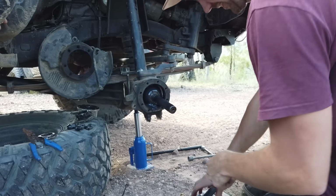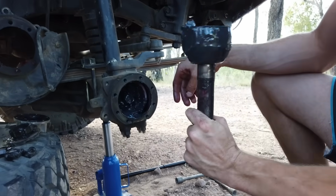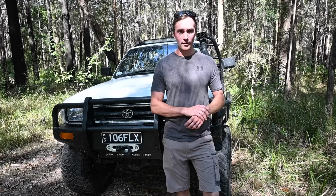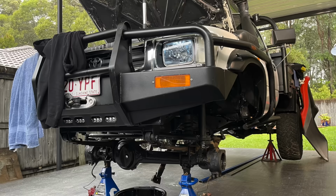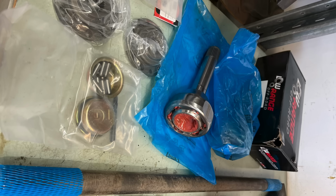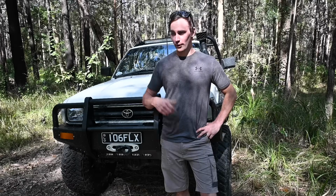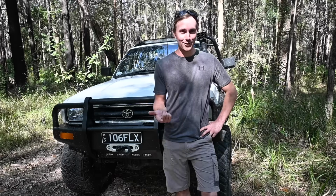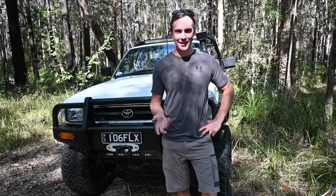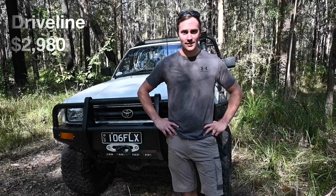CV. There's nothing wrong with it. Yep! Ended up breaking 3 before I had to bite the bullet and go a set of chromoly CVs from Trail Gear. They're rated up to a 37-inch tyre, so I was only planning on running 33s at the time. Now it's running 35s. I'm sure I'll end up at 37s the way things are going, but at least I know I'm covered for that. So the driveline upgrades ended up costing me $2,980.